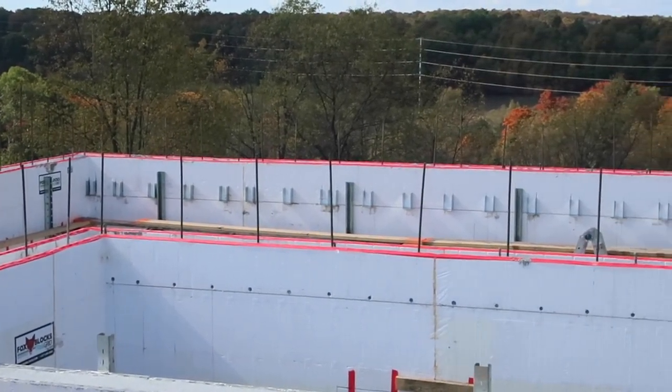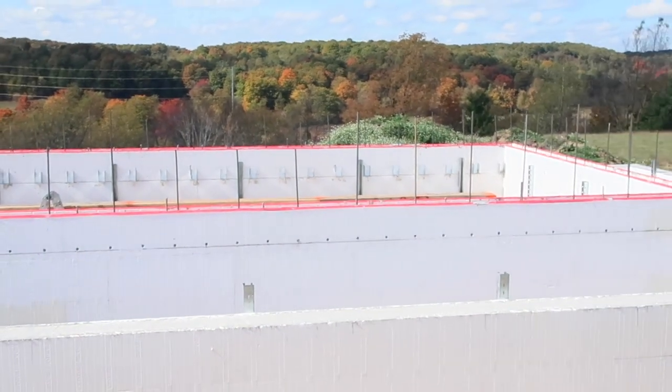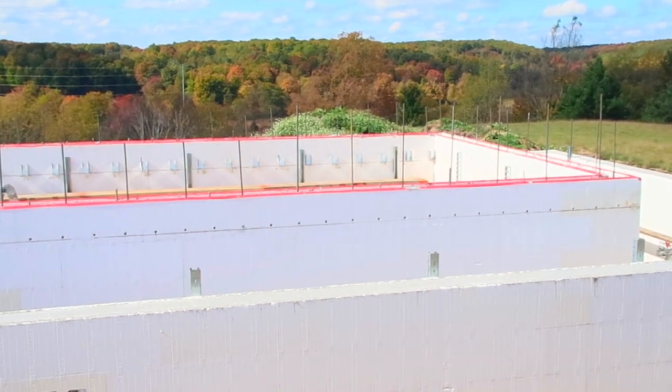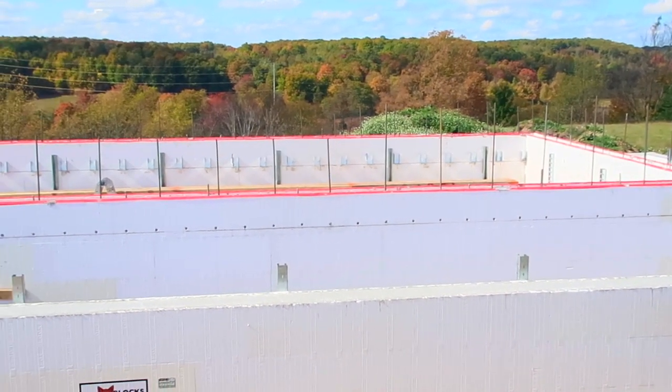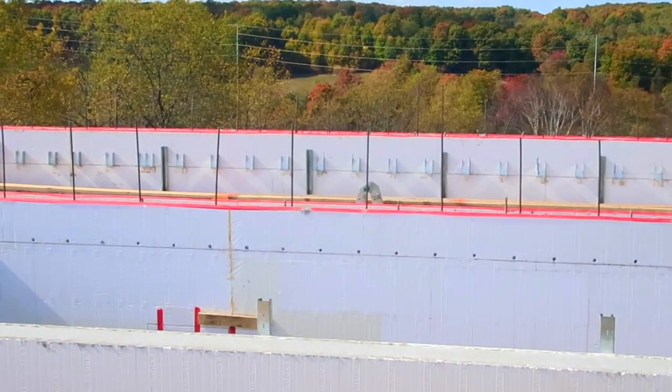They're actually Watkins hangers. It's our preferred method for putting the floor joists in. There's a lot of different ways that you can connect your lower level of ICF walls to your upper level, but that's just how we chose to do it. And I'm really glad it worked out and we were able to find some replacement hangers.